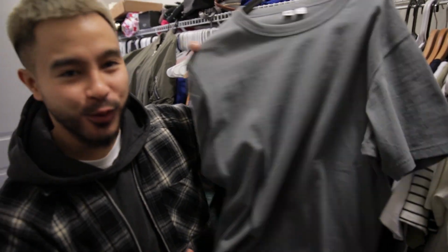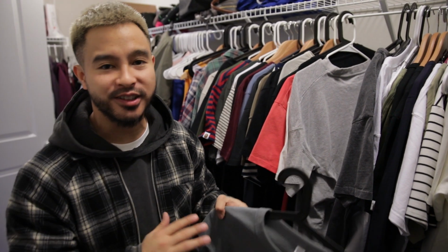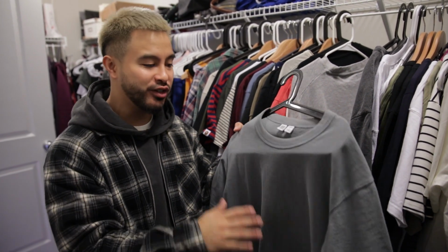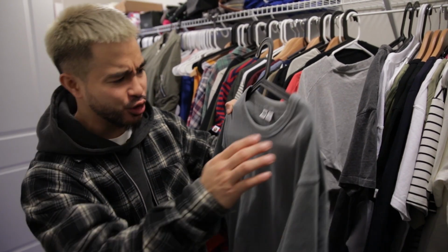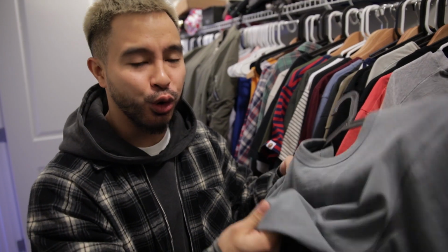You guys have seen me recommend these Uniqlo t-shirts, the $15 ones. Not every Uniqlo carries them. So a lot of people were telling me like, yo, Rich, I hit up my Uniqlo. They didn't have those t-shirts you're talking about. I found out that not every Uniqlo carries these. So you just kind of got to search around. But the $15 ones, they're super thick right here. They kind of have like this vintage older feel to them.